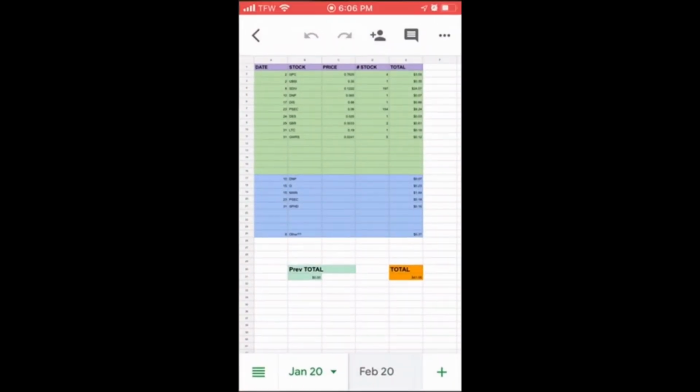When I go over to Google Sheets here, this is how I track my dividends. It's an easy way, a quick reference of exactly everything that I have in my holdings. So across the top, I have the date of that month when I got it, the stock ticker symbol, the dividend payout price per stock, then the number of stocks I'm currently holding, and then the total of what I received for the payout. The different colors, the green and the blue, represent green is Robinhood and blue is Webull.